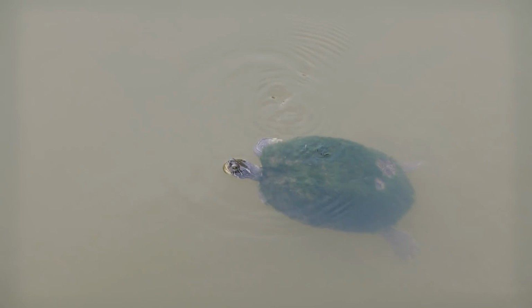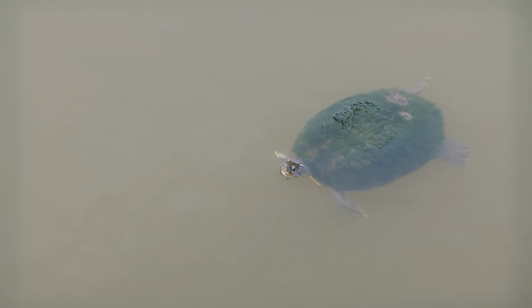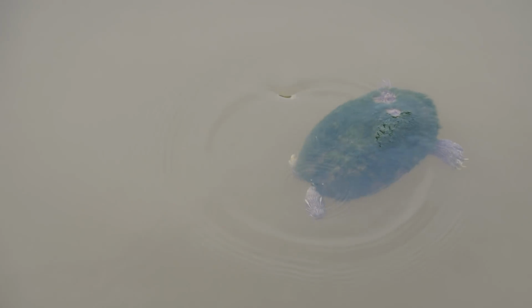You may have heard the phrase that a rolling stone gathers no moss. Not sure if that applies to turtles as well or not. That one looks a little fuzzy.